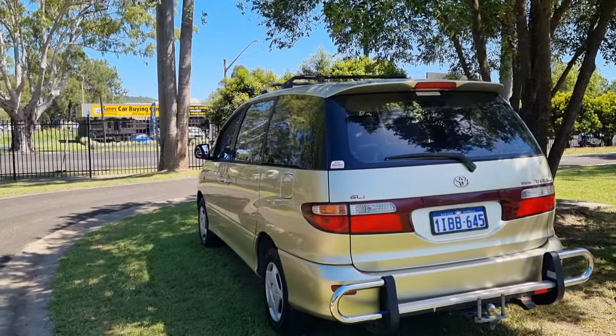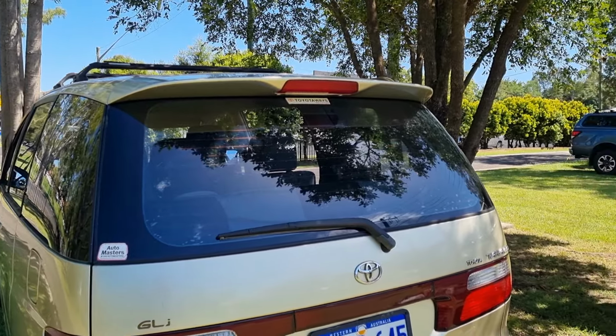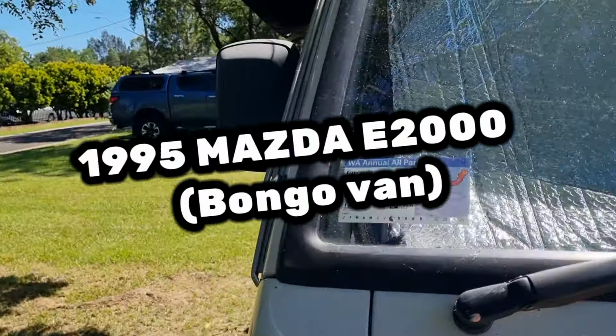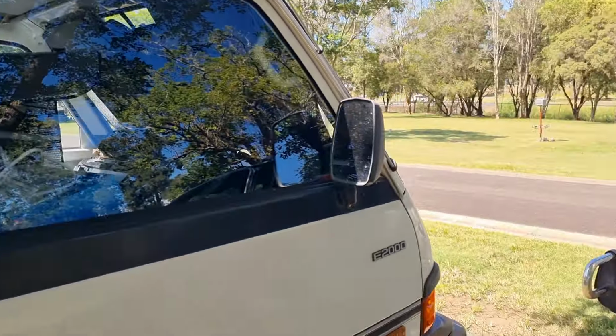Yeah, just at the Lismore Centra Caravan Park. All nice and cleaned up. Something a little different. That's my new car. $19.95. I'll clean it up a bit before I film too much.